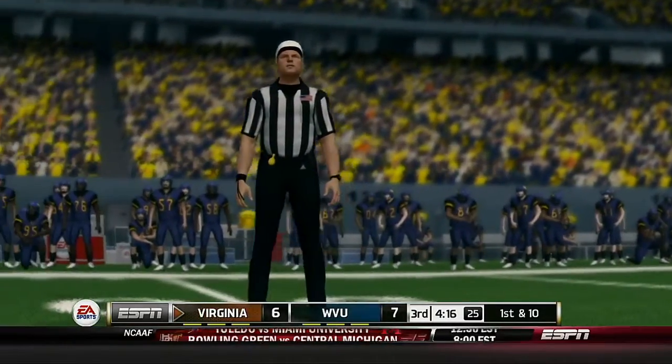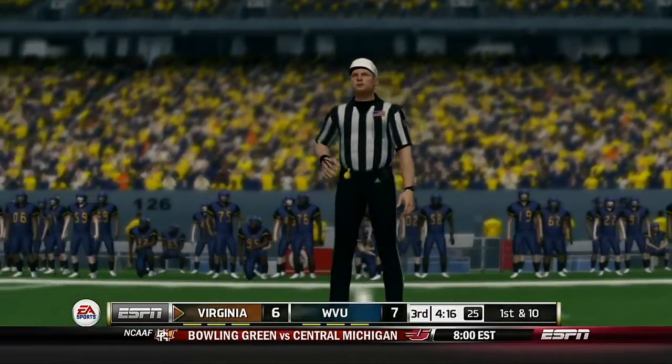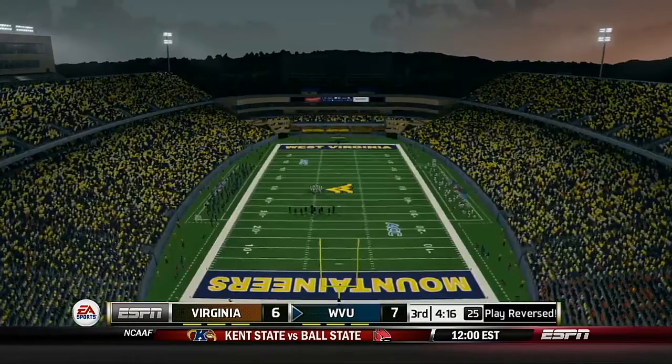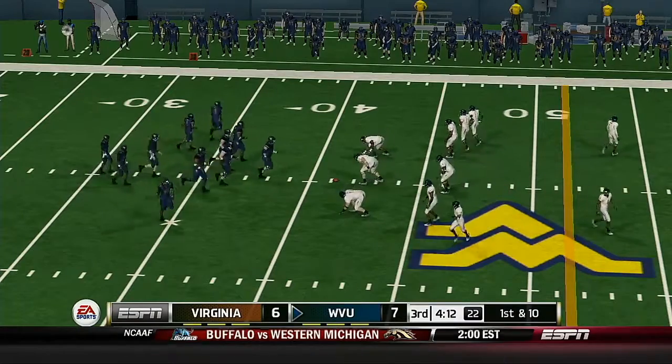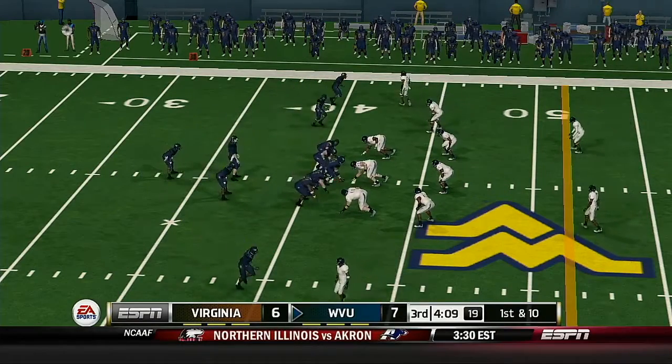After reviewing the play, the ruling on the field is reversed. Well, after seeing the replay, it was apparent that his knee was down before he lost the ball. Yep. Those guys in the booth aren't perfect, but they got it right this time.